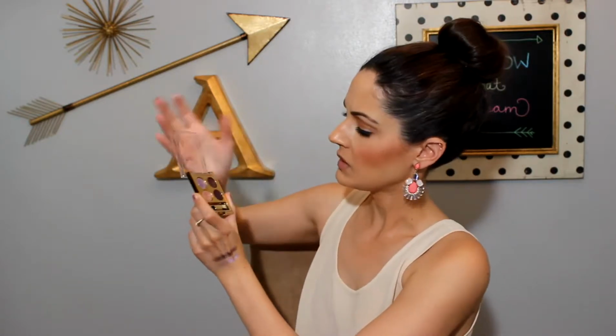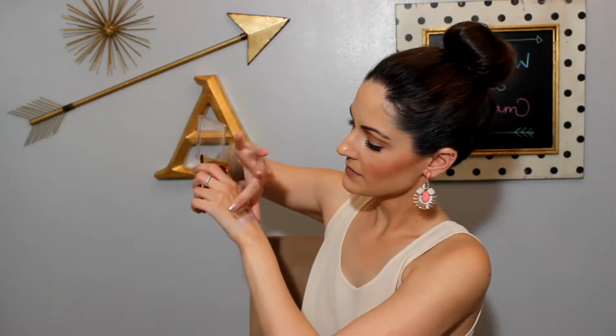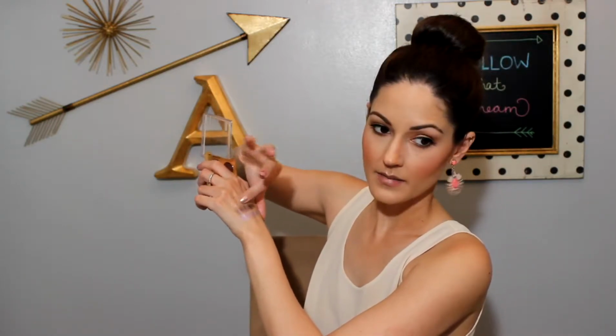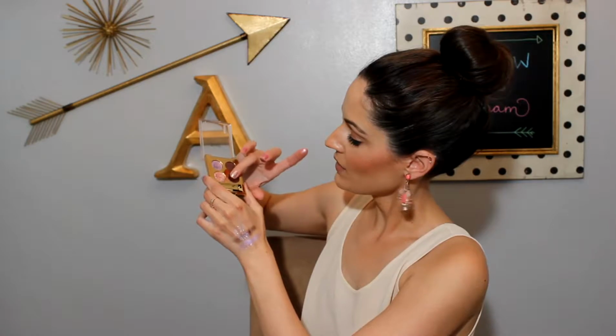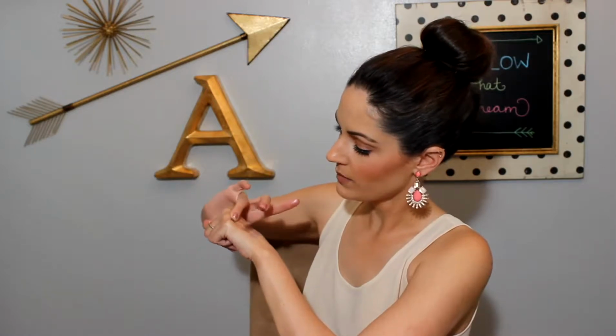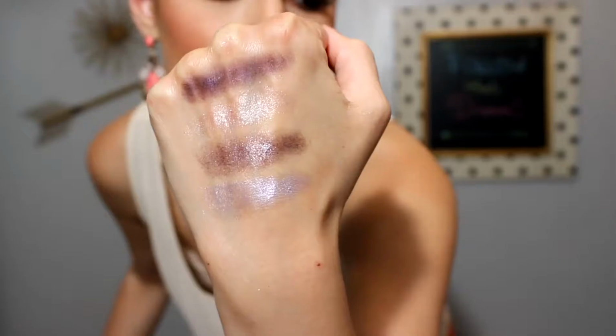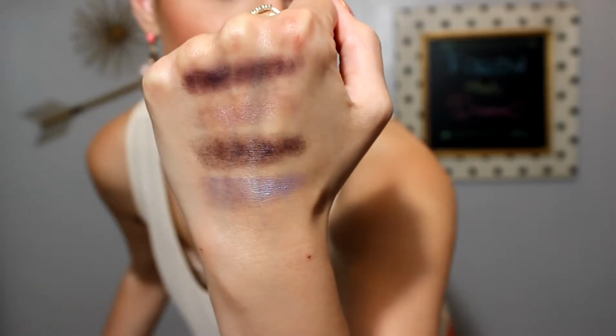Ooh, that one was really creamy. This finger almost went through it. I'm just going to swatch that. Really, really nice. And then we'll do the darkest purple one right here. And that one I can see already is going to be really pigmented. It sure is. I'm really, really liking this quad.